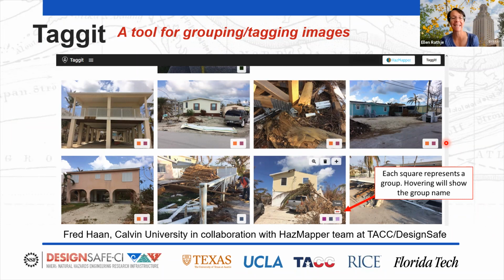Now, two things that we've added or are adding and hope to implement this fall. One is a tool called Taggit, which is a tool for grouping and tagging images. This was developed as one of our use cases by Fred Hahn at Calvin University in collaboration with our internal HazMapper team. And so you load up a bunch of images from your reconnaissance, and then you assign different groups to these images. So for instance, you may say, well, it's got a building and it's got a vehicle in it. And so each of these different colors represents a different group, and hovering will show the group name.